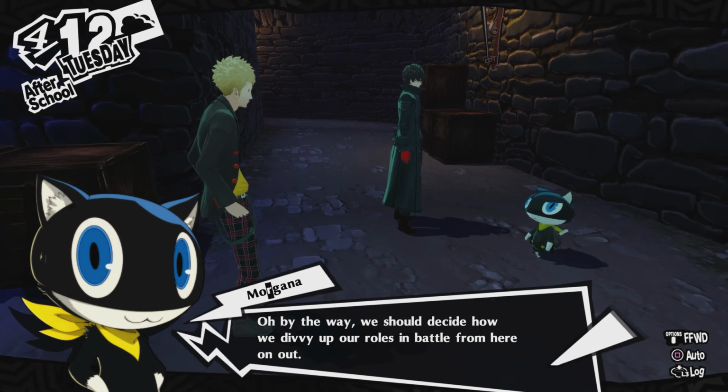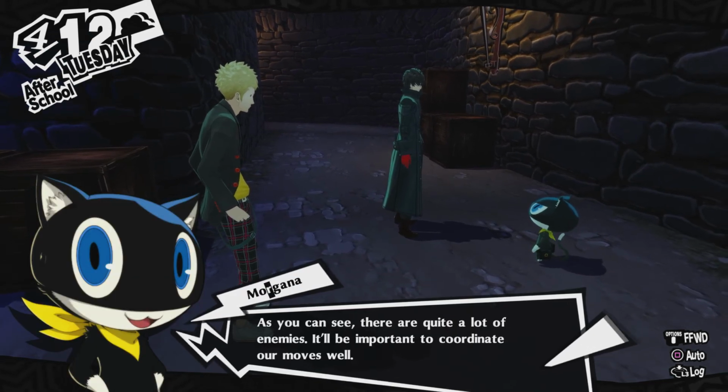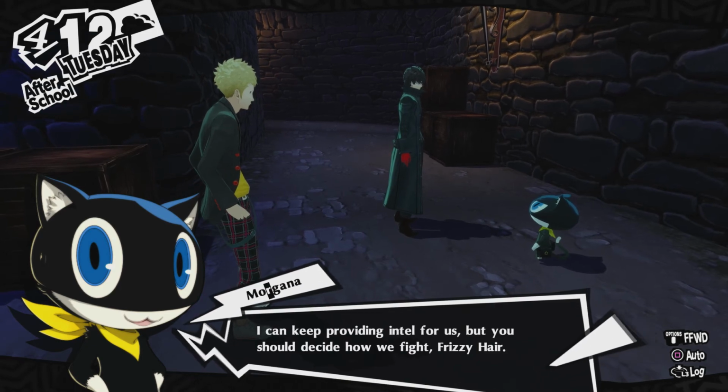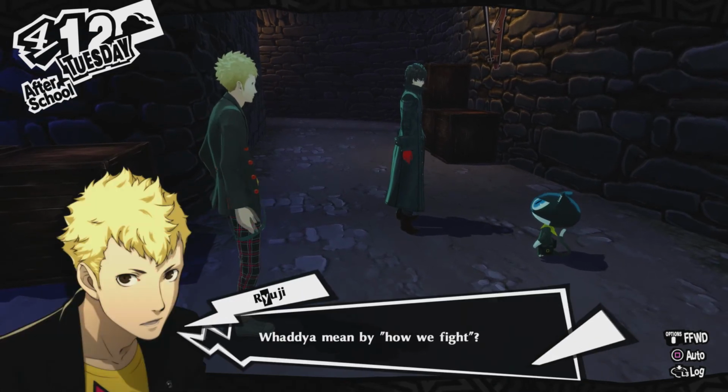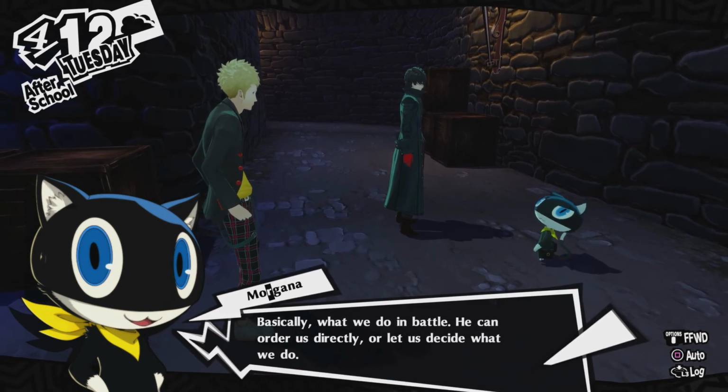Oh, by the way, you should decide how we divvy up our roles in battle from here on out. As you can see, there are quite a lot of enemies. It'll be important to coordinate our moves well. I can keep providing intel for us, but you should decide how we fight, Frizzy here. What do you mean by how we fight? Well, basically what we do in battle, how you can order us directly or let us decide what we do.